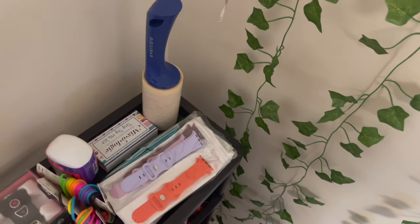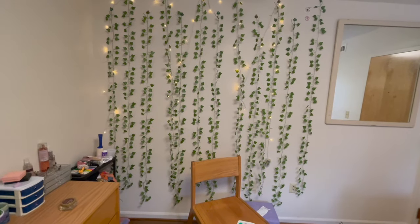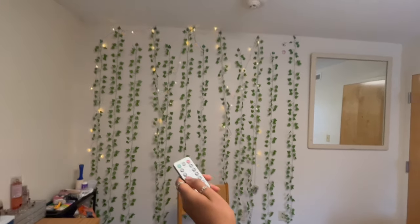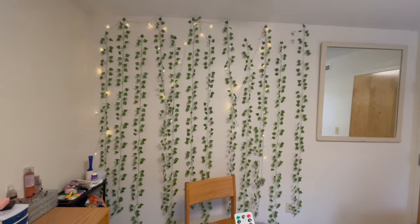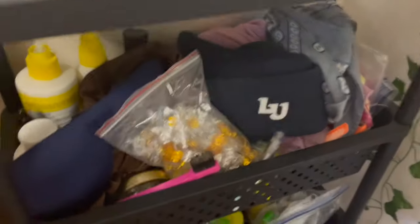So the lights don't work anymore. I'll insert a clip. There we go. The lights don't reach all the way to the end of the wall, so it's kind of like I tried to stretch it as far as I could. I don't like that one. I like that one. Anyways, the next layer of my rolling cart is not organized.